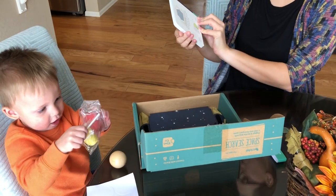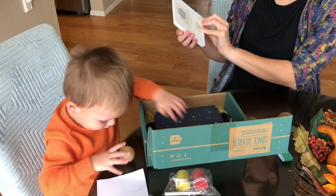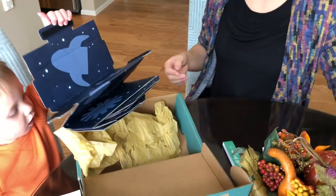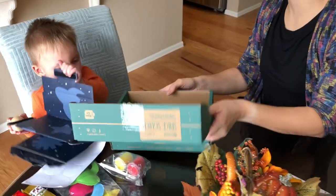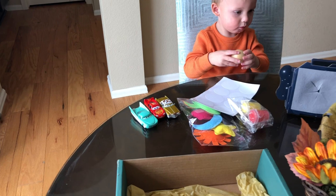Cricket, Sam, and Shelly watch the stars together every night. When Sam and Shelly go on vacation, who will Cricket enjoy the night sky with? This sounds really cute. All right, so there's everything that's in the box. Wally got it all emptied out.